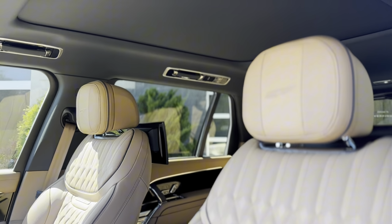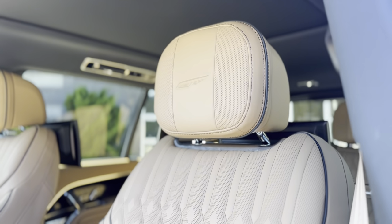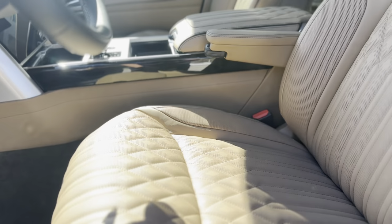So, just stepping inside the interior, we are greeted with a stunning Overfinch Aurora diamond quilted interior in the full caraway leather with contrasting ebony piping and stitching.